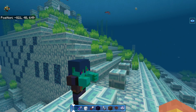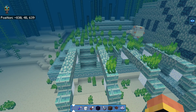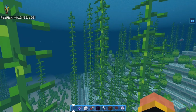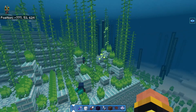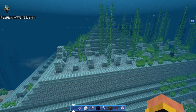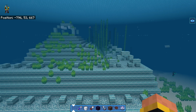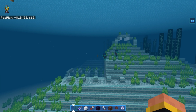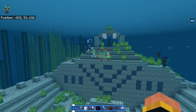A drowned, definitely copy and paste of the zombie, which is a shame. And then if we look around for the smaller guys, where are the smaller ones? Someone around here must be a normal guardian. It is a nice blue, cold design though, I have to say. Very happy with that. We don't have any drowned, just standard drowned, not really being anywhere to see. There we go. Oh, look, he's got two eyes.